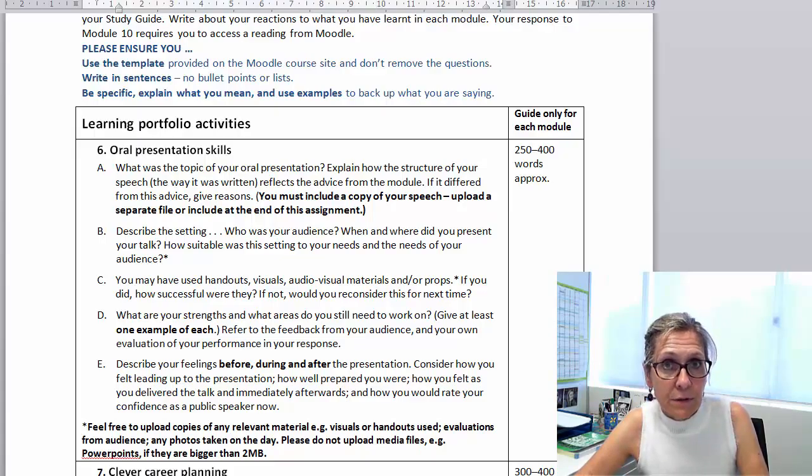So please include a copy of your speech. That can be a separate document that you upload. You can upload more than one document this time for Learning Portfolio A, or you might just decide to cut and paste that speech and pop it at the end of your portfolio. And you are free to upload additional resources, and this all helps to build a picture, especially if you're a distance student. So it's good sometimes for students to include their PowerPoint if they used PowerPoint, and sometimes people like to include the evaluation sheets from their audience.